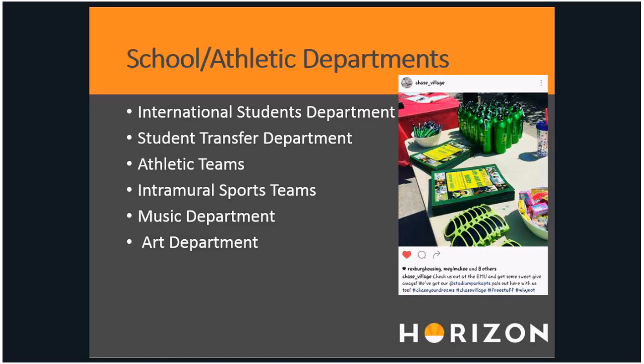Introduce yourself, introduce Horizon, talk about the pledge with them, let them know how we stand for good service and we want to take care of our residents, and make that impression with them ahead of time, so when they do have students reaching out to them for housing, they can make a recommendation for you.